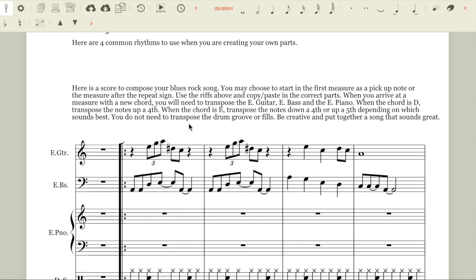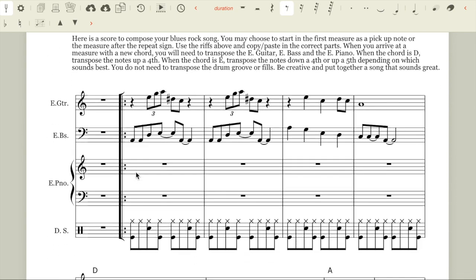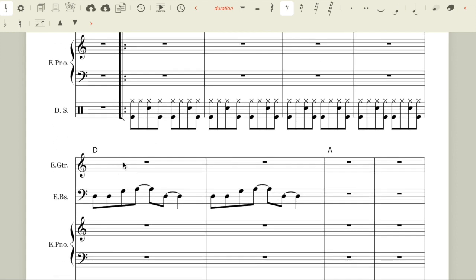And I'm going to get my electric pattern going. Now, let's see, I can go all the way back up here. I'm going to try this little riff here. Now, once again, I have to transpose it. Now, this one I can go, again, up a fourth or down a fifth. I think I'm going to go down a fifth here. So that says 1, 2, 3, 4, 5. I have to go down 5. And so that way it starts on the D.